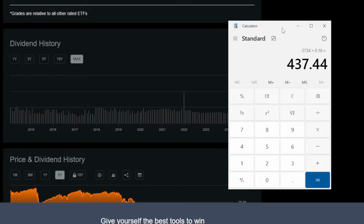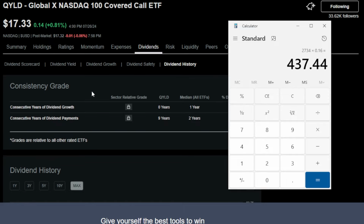Now, because I currently own 2,734 shares of QYLD, if QYLD pays, let's say, 16 cents per share per month, which is kind of a common distribution, that means that every single month, I'm going to be receiving around $437 in distributions, which is pretty massive. But to be fully transparent, I'm not reinvesting more or less a single dollar into more QYLD at this point. I'm personally buying other things like SCHD, more JEPQ, or even things like SPYI.